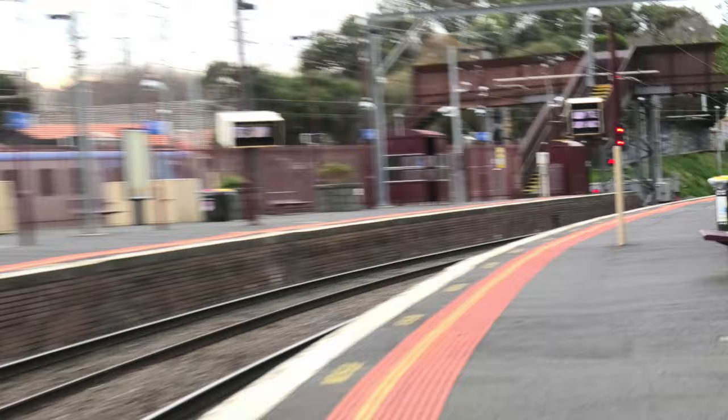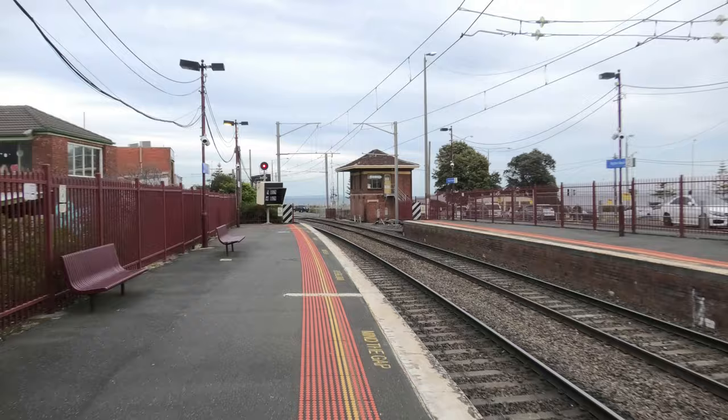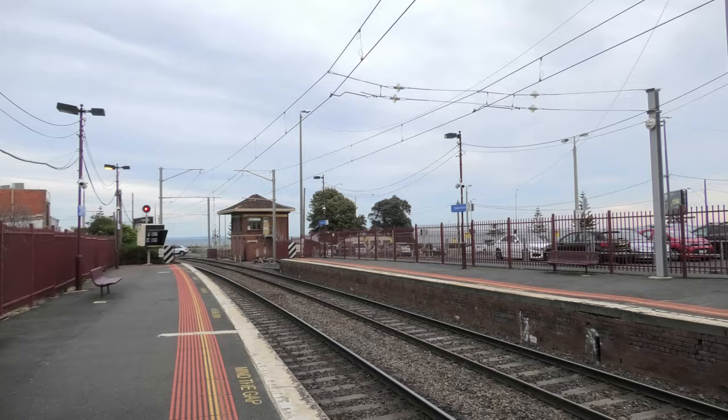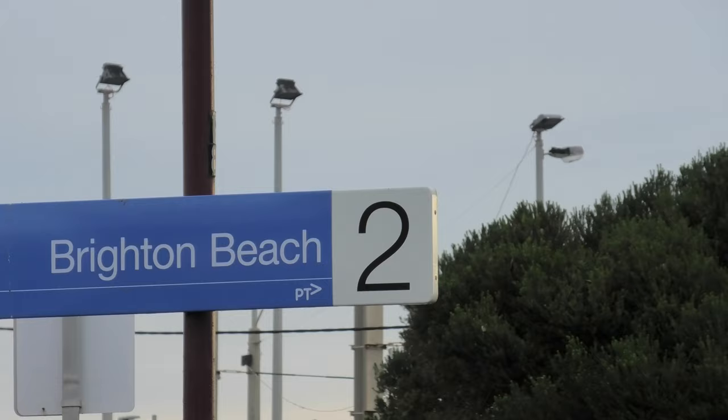Brighton Beach originally opened on the 21st of September, 1861, as Brighton, being renamed to Brighton Beach in 1867. The station is the only station on this line to have three platforms. But Platform 1 hasn't been used in many years. It's due to a decommissioned signal on Platform 1. The platform is planned to reopen at a later date.